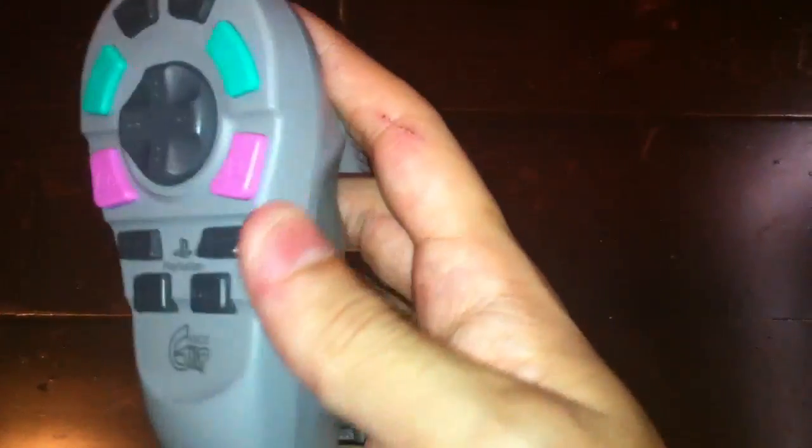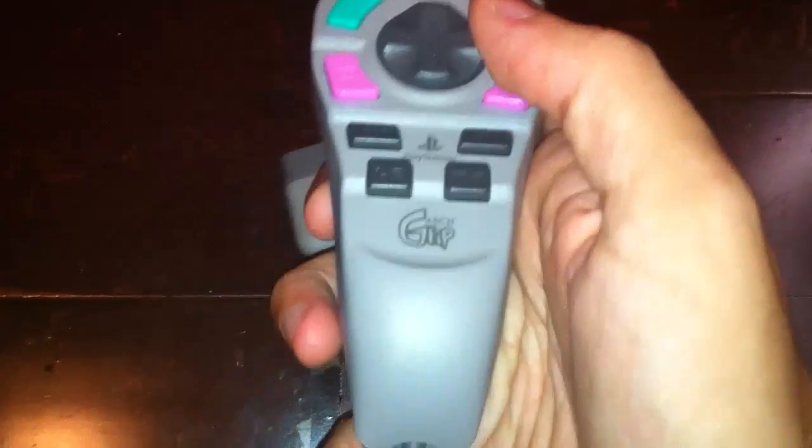So this is a really weird controller. I've never seen one of these before. I don't know if this was released in America or if this is Japanese, but this is a really weird controller for the original PlayStation.